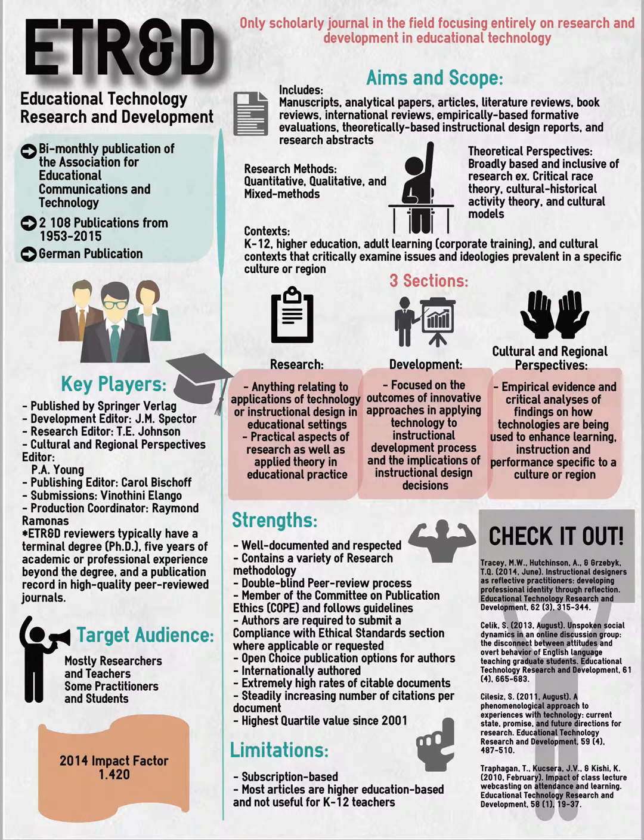The journal I focused on is the Journal of Educational Technology Research and Development. As it says at the top, according to its publisher, Springer, it is the only scholarly journal in the field focusing entirely on research and development in educational technology. They publish 6 journals per year, and although it is a largely internationally authored journal, it remains a German publication with publishing rights in the United States.